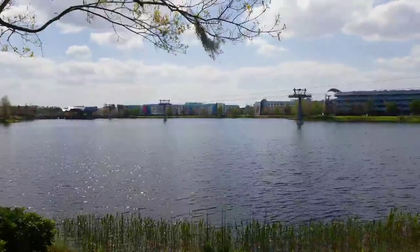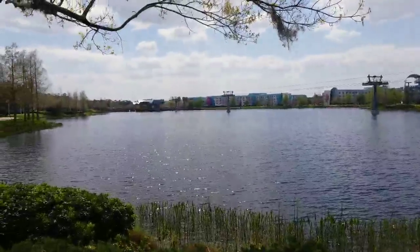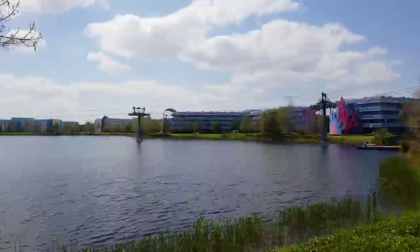Chris, the last time I was at Disney World was when the monorail crashed. Well, that was a while back. You definitely have to get back down here. It's a whole new world.